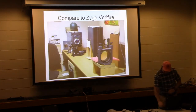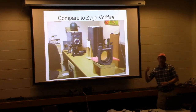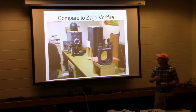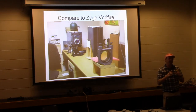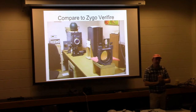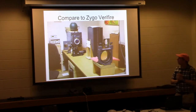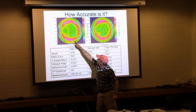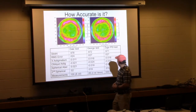So how accurate is it? There is a mirror that's been sent around the US, and right now it's in Europe. A lot of people tested this mirror, including me, and including this exact Zygo. This is a PSI Zygo. They're very expensive, over $50,000. So that Zygo created this image, the one that says Zygo in letters too small for you guys to read.